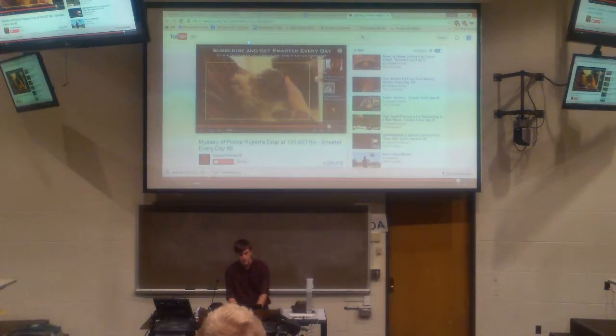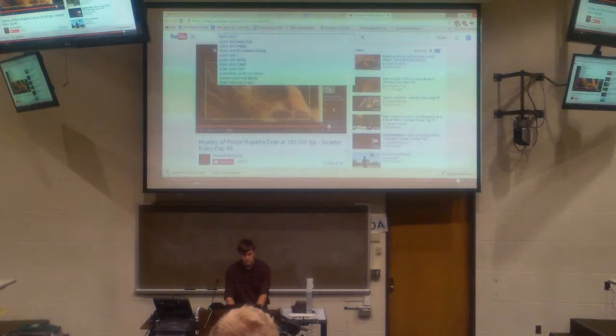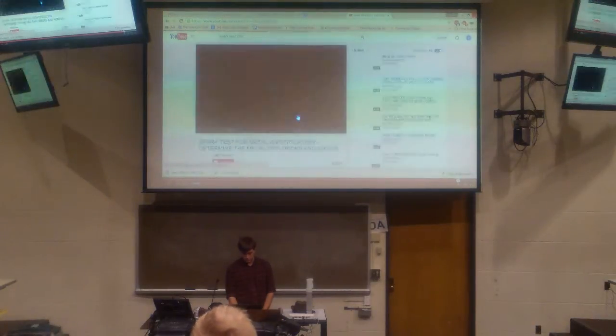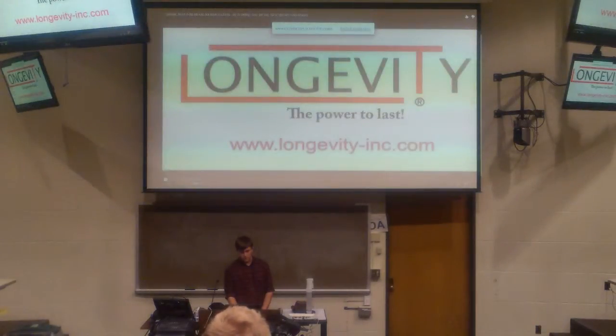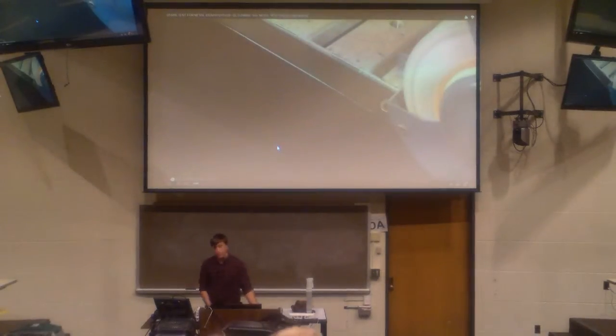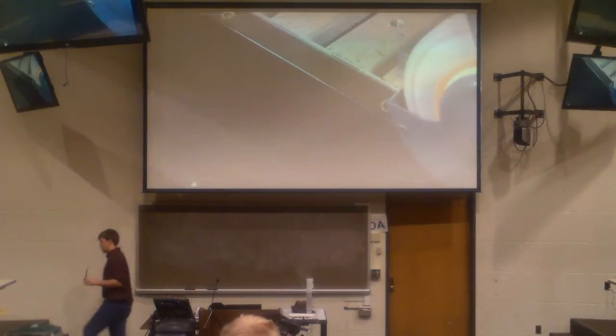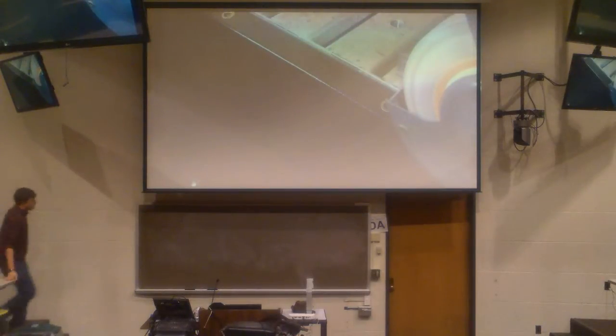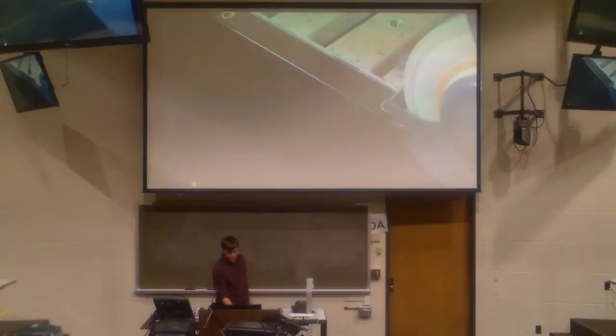So there's something called spark testing, which is what you're describing. They actually teach us this for testing bar stock. The idea is that with a grinder, you should be able to tell what type of steel something is based on how many sparks it has and what type of sparks there are.